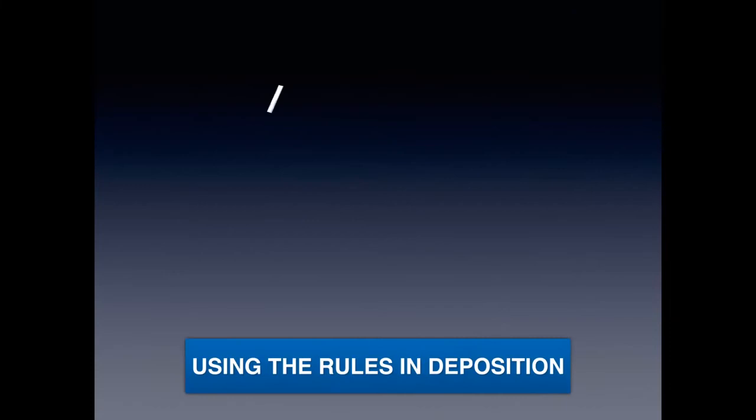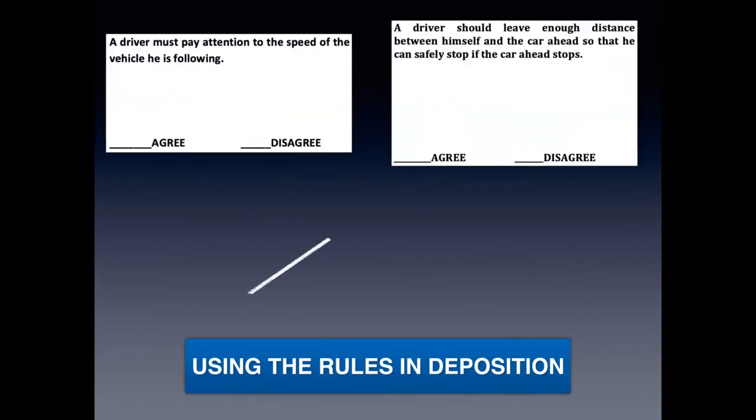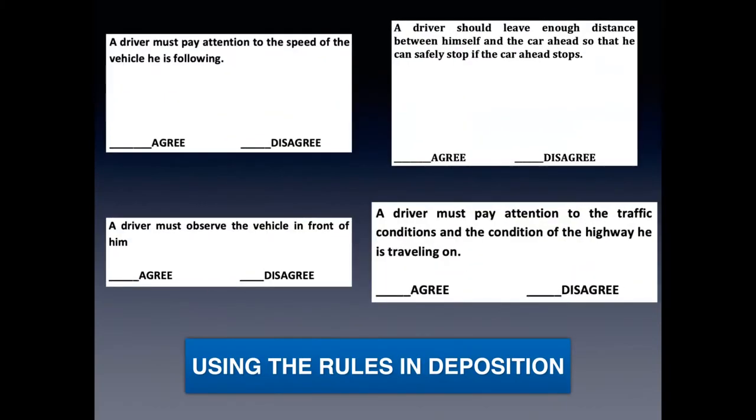So, using these rules in depositions. I take the annotated working list of rules with the law because I need that for my reference, but I'm not asking the witnesses in their depositions about the law. So when it's time for a deposition, I want to simplify these statements, and the four statements you see on the screen are examples of questions I would ask in a deposition.